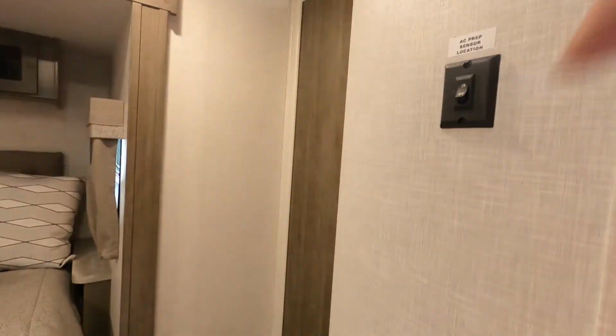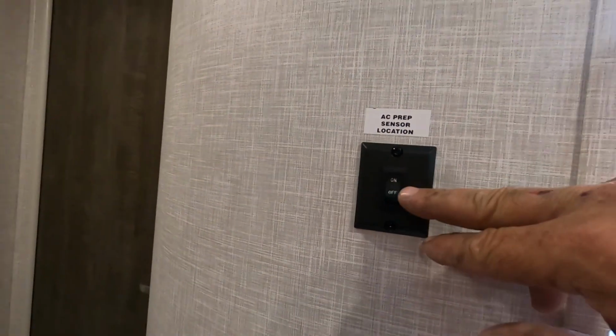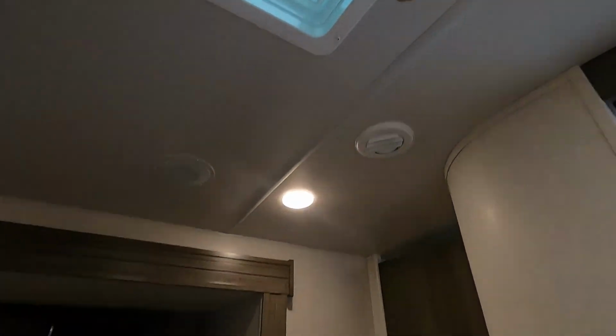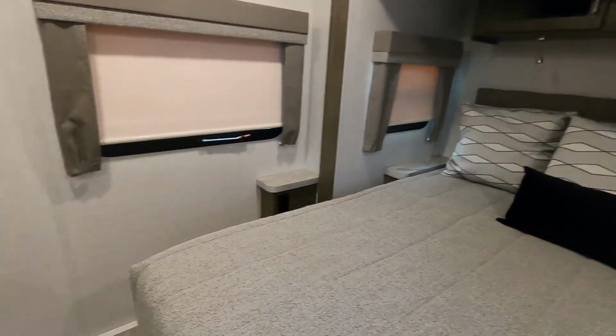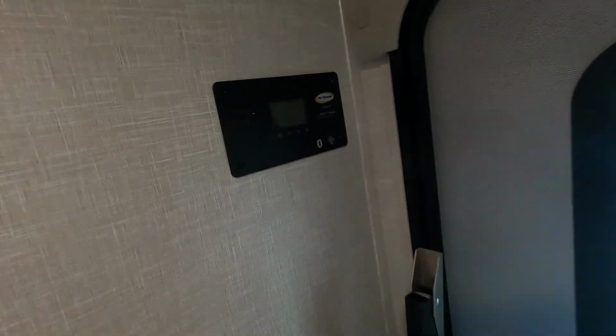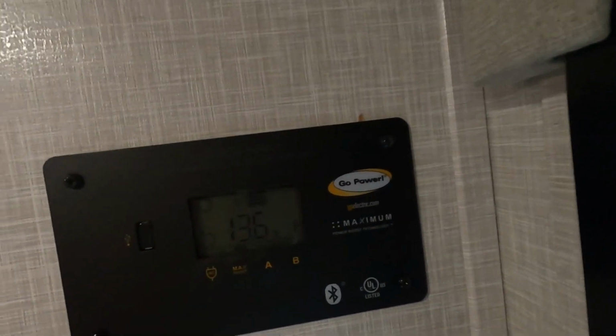Bathroom / bedroom. And then your bedroom internal lights in here. This is prepped for AC. You can install a second AC in this unit in the future. Not much to talk about in here other than your steps will go down. Here's your solar control panel.